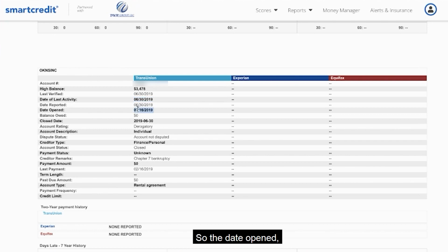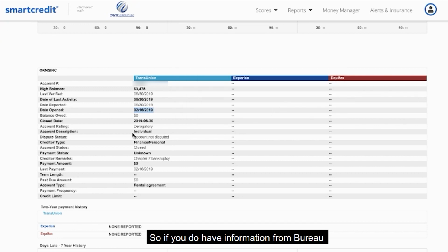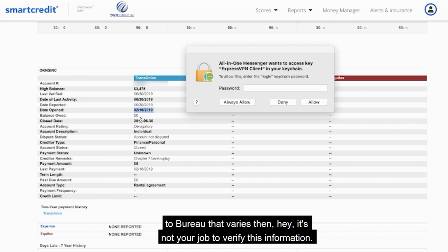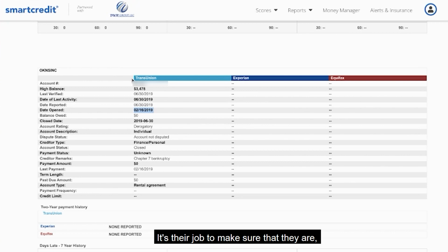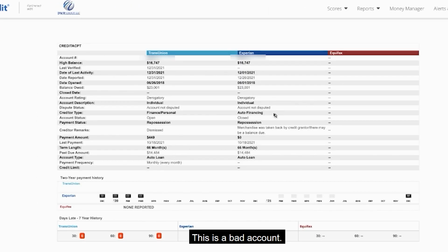So the date opened, if that varies from bureau to bureau, of course, there's only one accurate answer. So if you do have information that varies from bureau to bureau, then hey, it's not your job to verify this information. It's their job to make sure that they are in fact reporting the correct information. This is a good account, so that's good. This is a bad account.